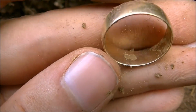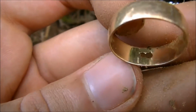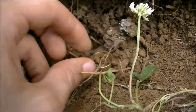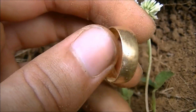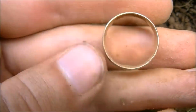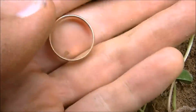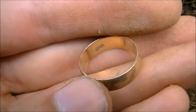Oh, what's the marking? Looks like I'm gonna have to clean the dirt out of it. Looks like it's inside that little spot right there. Oh, sweet. It's a tiny little bugger. It's kind of wide, but it's not very thick. Probably weighs a couple grams. Oh, that is awesome. Second gold ring of the year.